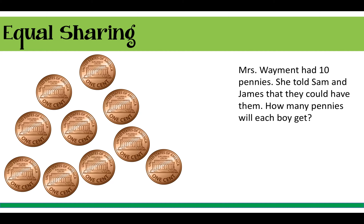Now, when you do it with a number like 10 pennies and you're dividing them up between 2 kids, you're just going to go through and say, "Okay, let's give," oh, sorry, my pen's not working. I have a ton of trouble with this pen, guys.